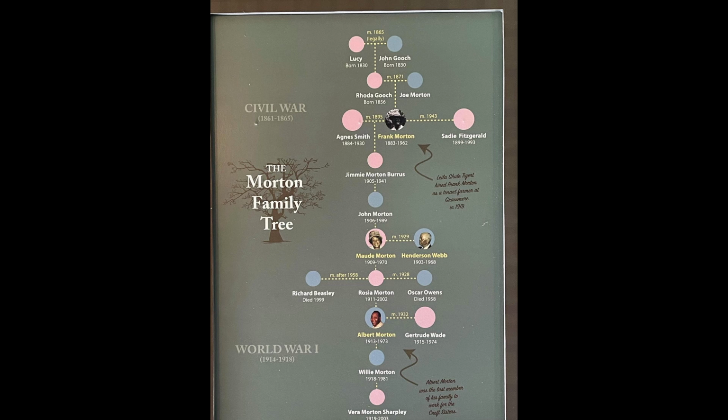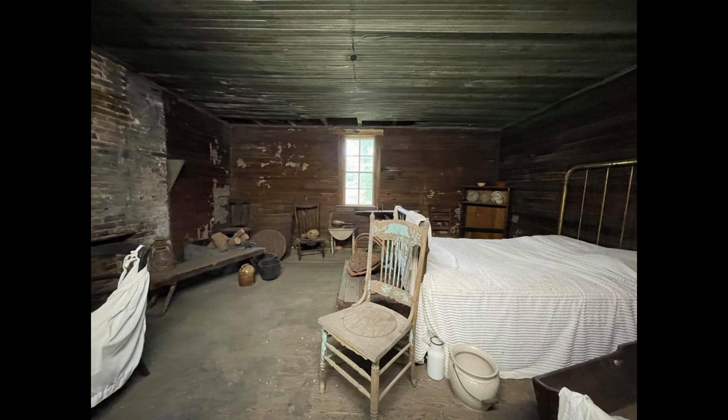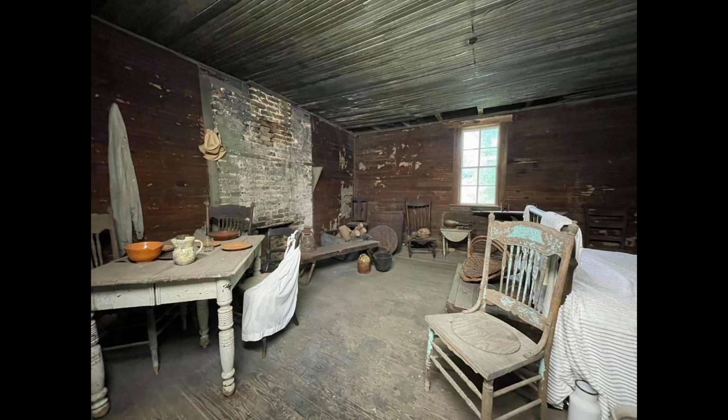Frank worked and lived at Grassmere. He raised his 9 children, one of which is Albert, who continued to work the farm after his father's passing in 1962. It goes without saying that without the Morton family, none of the property at Grassmere would still be around. Like, it just wouldn't exist.